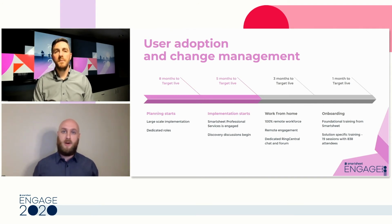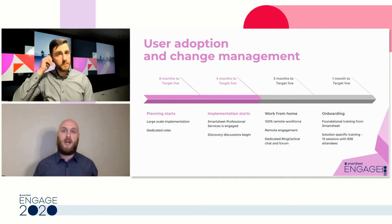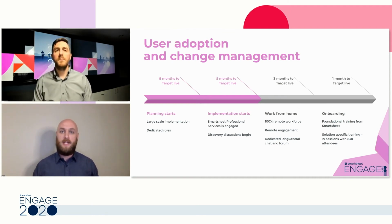So it really started with communication. And I'll say the communication is 100% the most important thing. As soon as we had our plan in place, because we didn't want to communicate too early, we decided to let the user base know, hey, we're moving to Smartsheet. This started about 2.5-3 months out from a go live. And from then on, every week, we would send at least 1 to 2 communications.